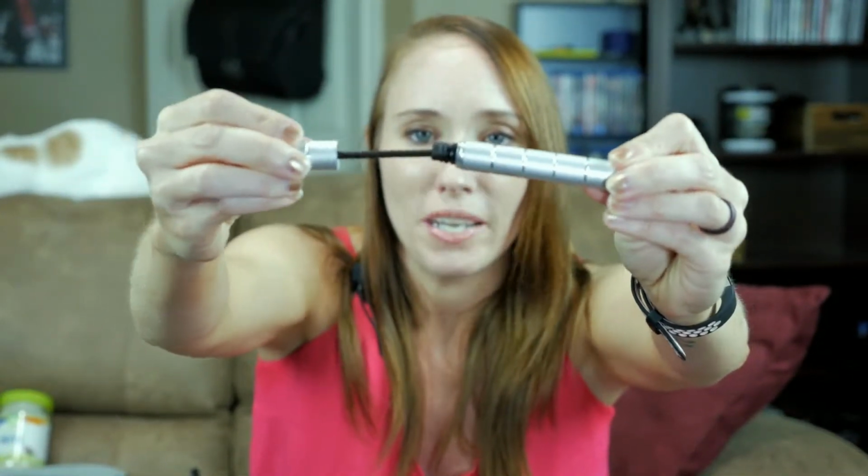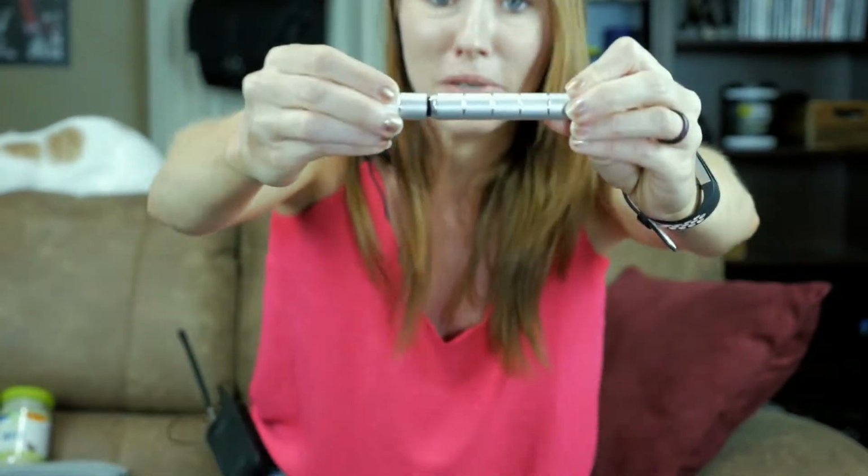So when you push it in, you kind of have to push it a little bit. So I don't know if I'm losing any product that way, if it's scraping off on the sides, but other than that, I do like it. It goes on smooth, it doesn't irritate my eyes, it stays on all day. The only thing is I think their wand could use a little better design.